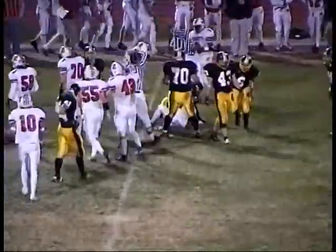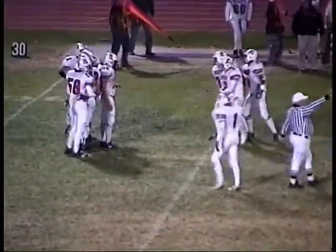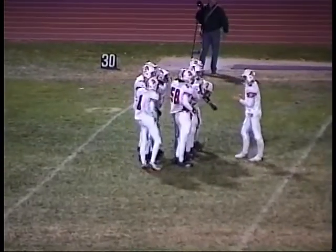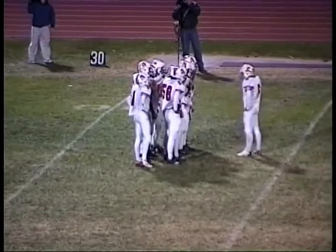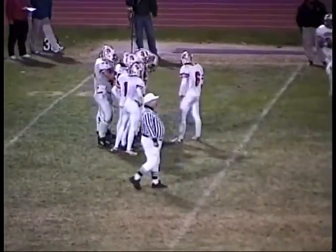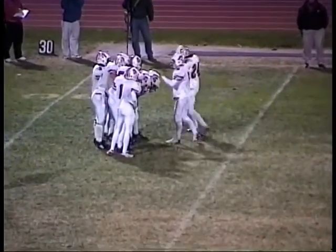1st and 10 for the Knights. We'll see if they can amount a scoring drive here, get them on the scoreboard. They trail 26-0 to the Bulldogs. 9:15 to play in the third quarter as Conklin sees nothing, takes off, and he's got a first down, a nice 15-yard gain for the Knights. So it'll be 1st and 10 for Assumption. Well, I don't know if that was a quarterback draw play or not.